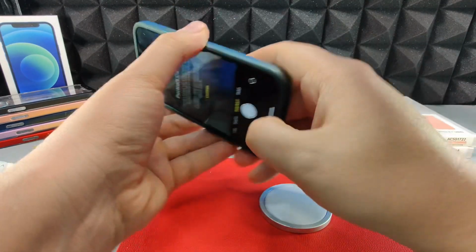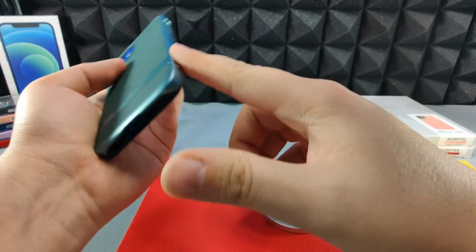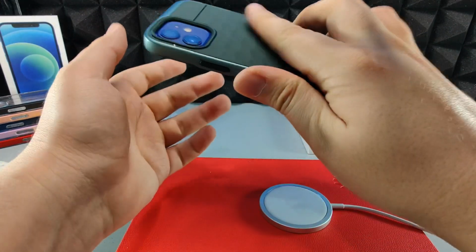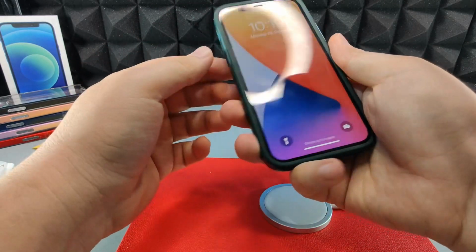Still got that grip, although on the sides it's very straight and smooth. You've got that grip because of that honeycomb design pattern on the back. When you hold it, it does give you the extra security, knowing that you've got that grip on your phone.